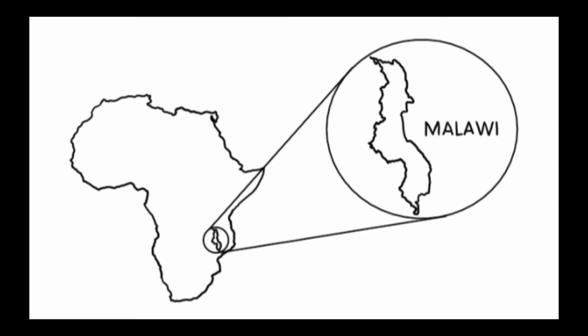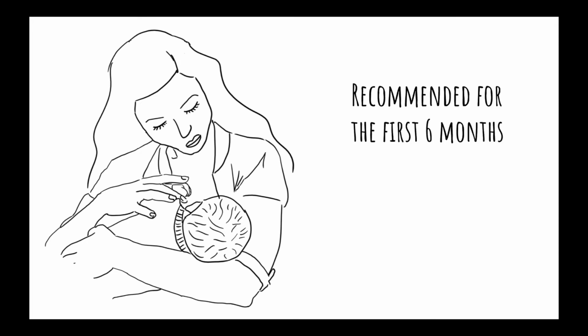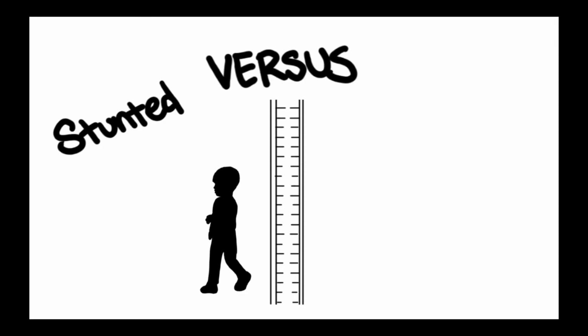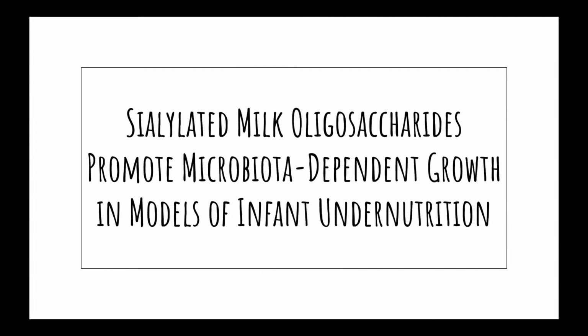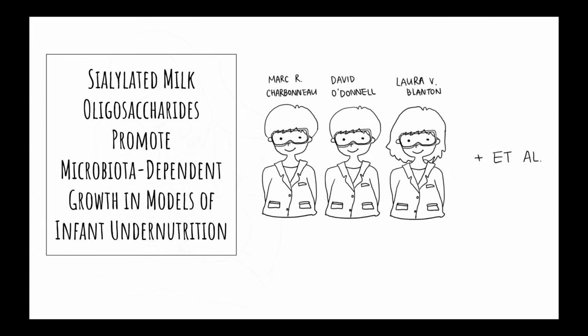Scientists specifically looked at Malawian infants with severely stunted growth and compared them to healthy infants. Since breastfeeding is highly recommended for infants and common in this area, scientists examined the breast milk from the mother of an infant with stunted growth and one with healthy growth in the study titled Sialylated Milk Oligosaccharides Promote Microbiota-Dependent Growth in Models of Infant Undernutrition, conducted by Charbonneau et al.